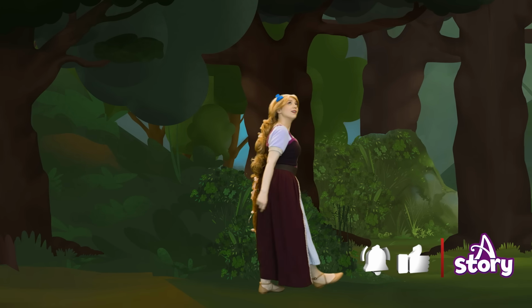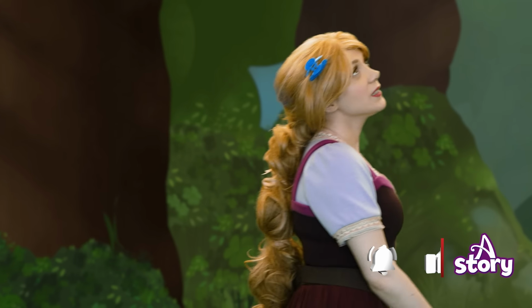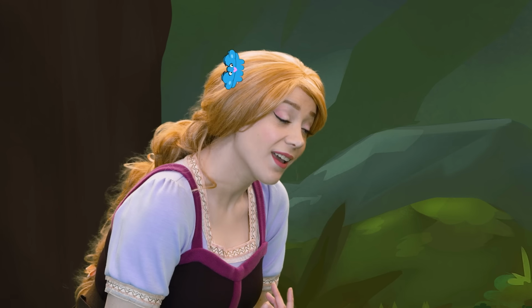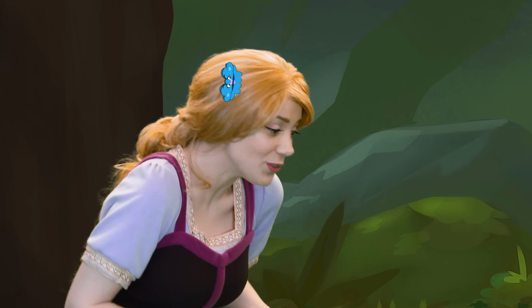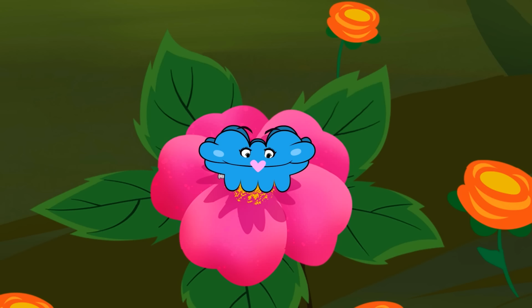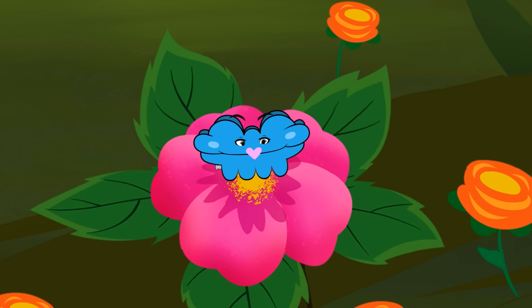One day, Rapunzel was walking in the forest and saw a very interesting flower. Look, Clapsy! I've never seen such a beautiful flower before. Clapsy excitedly jumped out of Rapunzel's hair and landed on the flower and smelled it.